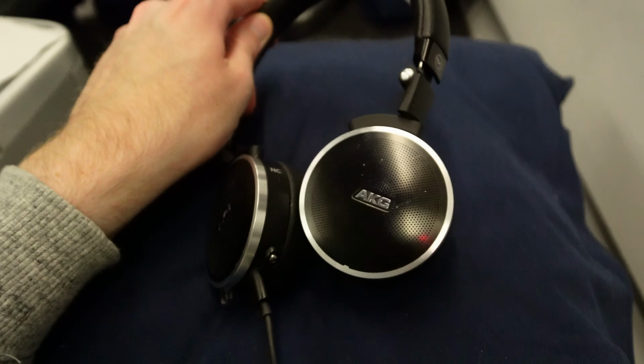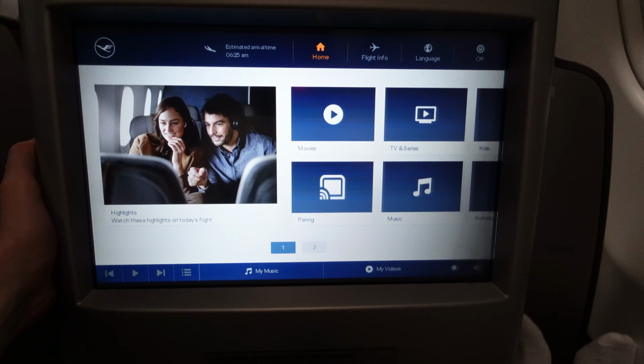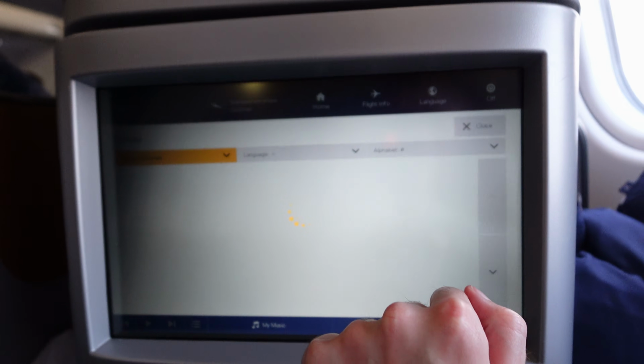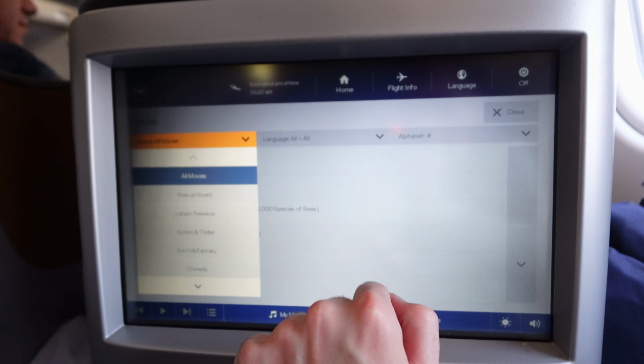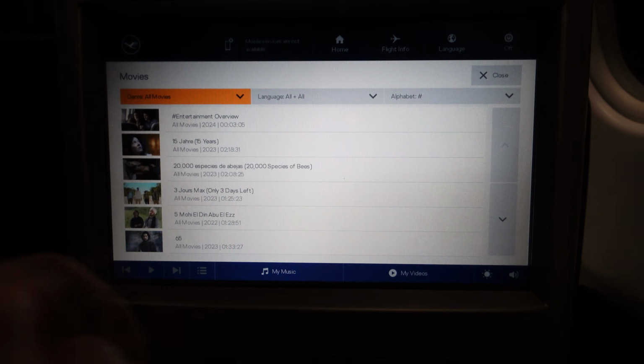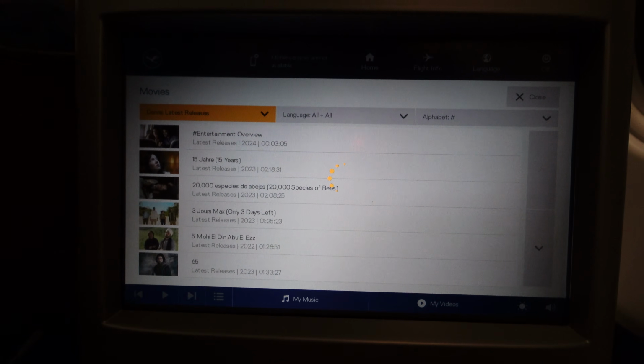Next up, we'll jump into the onboard entertainment. This was kicked off on a positive note, courtesy of this nice quality looking headset from Lufthansa. In terms of that entertainment screen, I'm pleased to be able to report that it did bend outwards so you could align a little bit better with it. In terms of the Lufthansa entertainment system, elements of it look really very old. In terms of the content, however, there's a lot of good stuff on there. You just have to look for it.